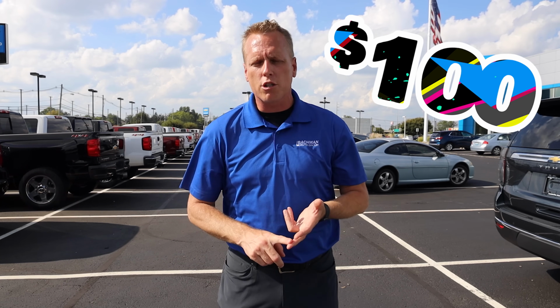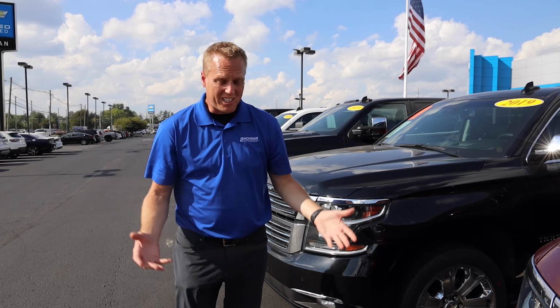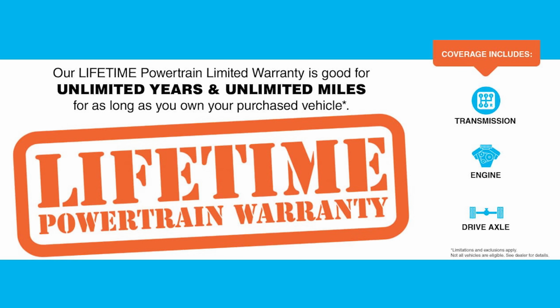That saves you a ton of cash, and typically deductibles range from $50 to $100, which are the most common too, and in some cases they have $200 ones. I guess that's all the pros to this thing. So as everything in life, it's too good to be true, right? So what are the cons of a lifetime powertrain warranty?